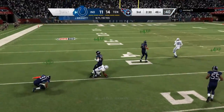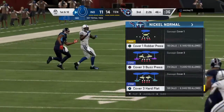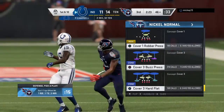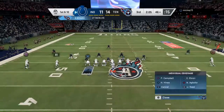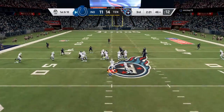To throw is Brissett. Campbell making the catch. A gain there of 21 yards. That's an excellent read right there. Saw cover 1. That means it's just a single high safety. So you know if you throw the ball to the outside part of the field, help is going to be a little bit late getting there. And he puts one out there for a big-time completion.